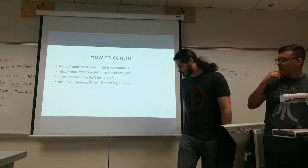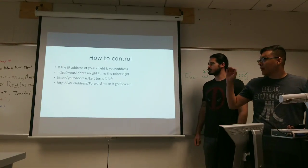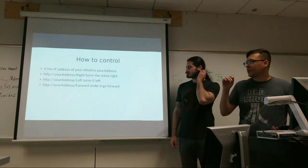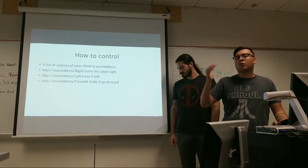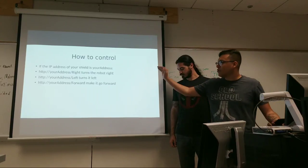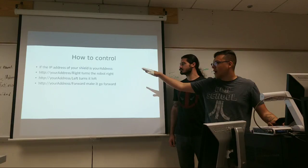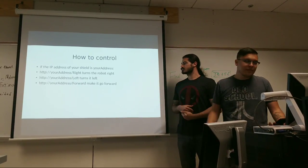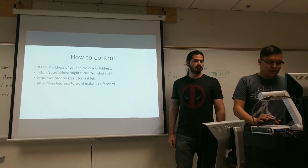The way we control the robot is that I set up a web server using the Wi-Fi shield of the Arduino. In the code, when you connect to a Wi-Fi source, the serial monitor prints out the IP address that you're currently on, which you use to control it. You use your IP address and then the command: right, left, forward. That's how we control the direction we want the robot to go in.